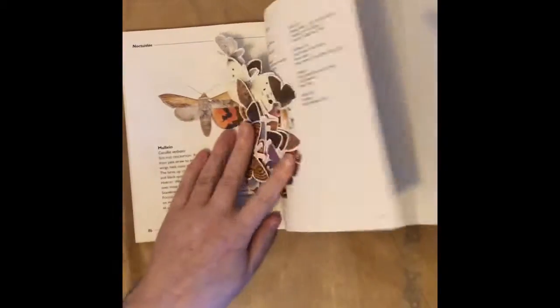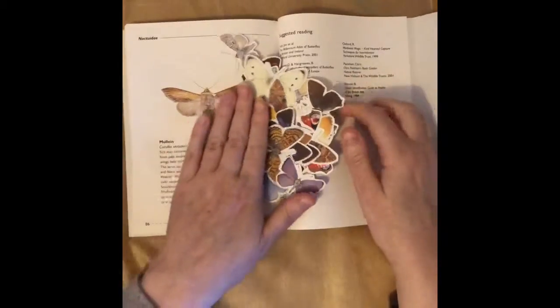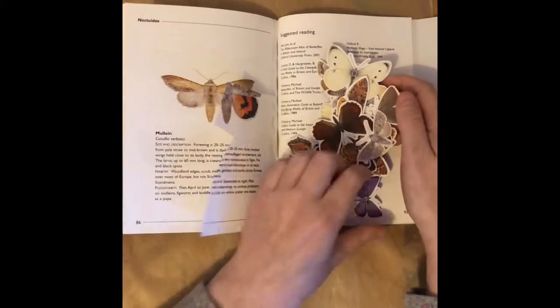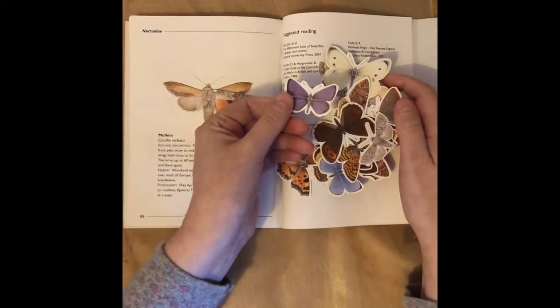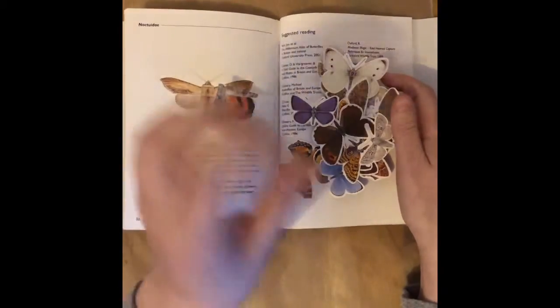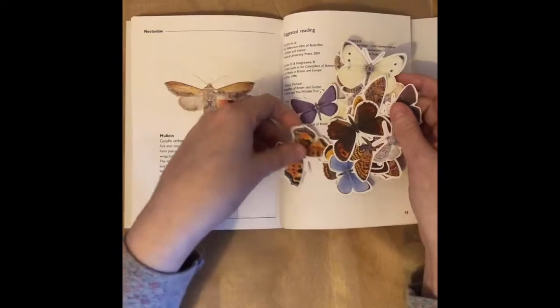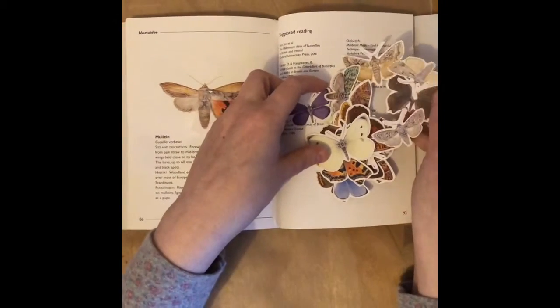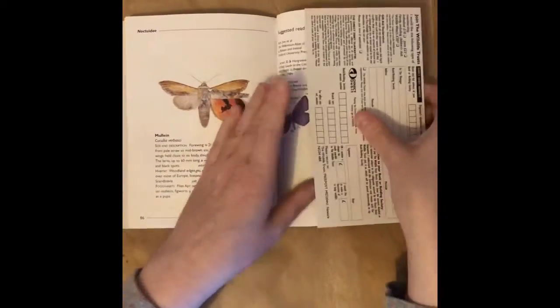I started to cut out some of these butterflies and moths already. As you can see, they're very clean looking, but I just think these stamped up, inked up, will look great on any pieces of ephemera. I'm really excited to start using those. So that one, I was really pleased with that book.